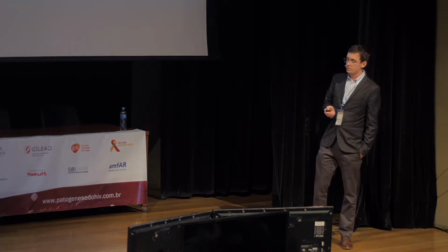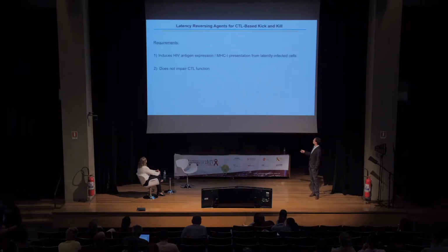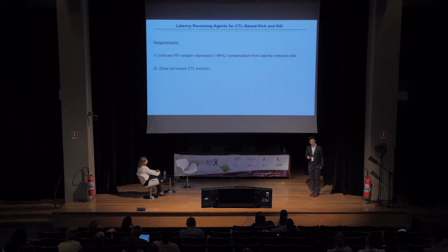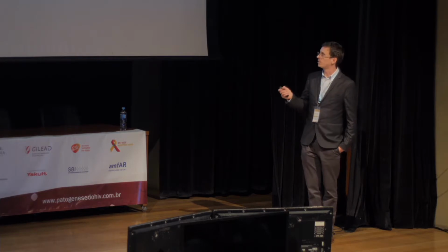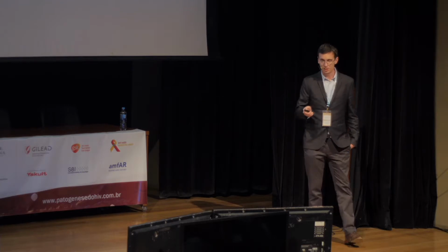So what do we need for a latency reversing agent? It has to both induce HIV antigen expression, of course. So we don't want to necessarily just induce some HIV RNA expression. We want to make sure that that's resulting in presentation of actual antigens on MHC I, something that the T cell can see. And the second requirement is it's better if we give an agent that does not impair cytotoxic T cell function. And some of the HDAC inhibitors, at least in an in vitro setting, can impair some of those CTL functions.